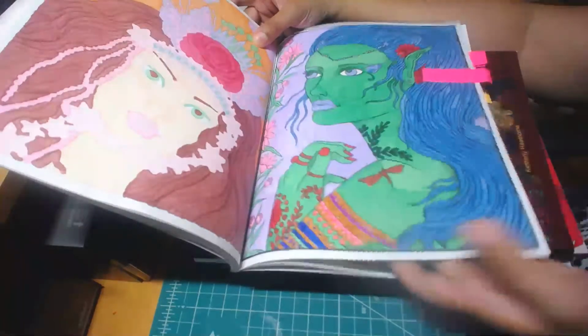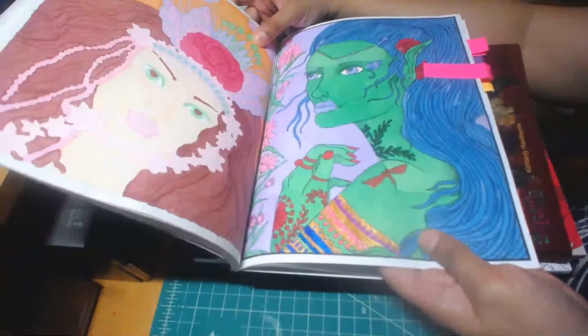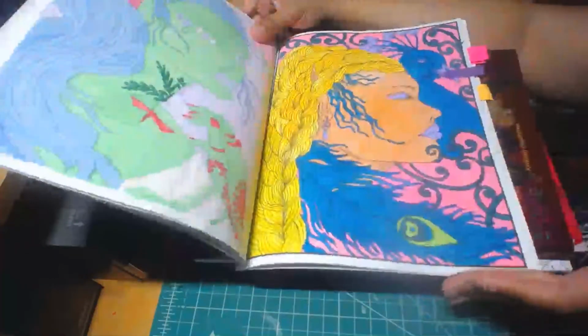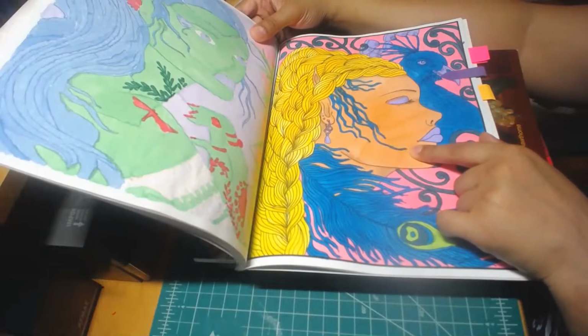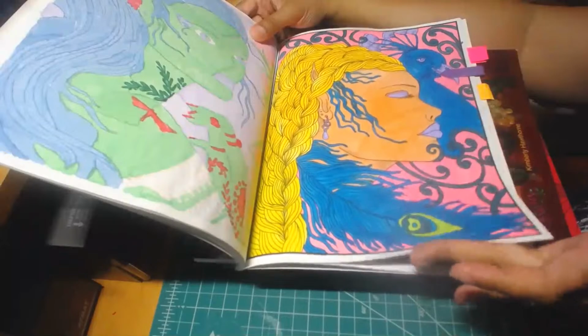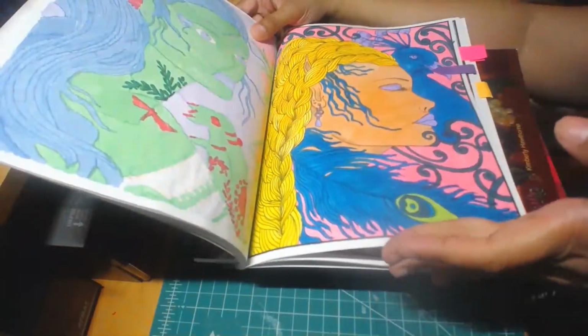So I did do this one, and then I did use the Pentel Sparkle Pop for the armbands. I wanted to try to do a different skin tone. The marker ran out. I was originally using the Monelli skin tone marker, and it ran out on me. That's why there's streaks on it. So that's why it looks all streaky, the face. This is what happens when markers start to dry and the skin tone doesn't work.